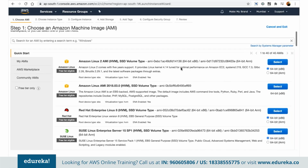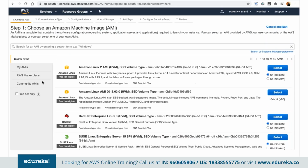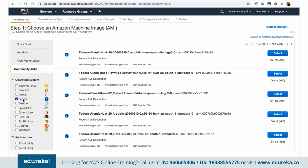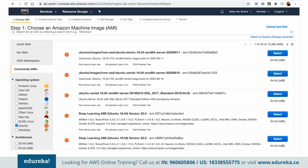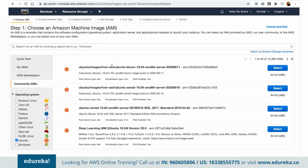Like we have Amazon Linux 2, we have Red Hat, SUSE, then we have Ubuntu server and Microsoft Windows servers that we can choose from. We also have access to community AMIs, like Amazon Linux, CentOS, Debian, Fedora, Gentoo, OpenSUSE, Ubuntu platform. So we have multiple variations available, whichever we want to use to get started, so that these are going to be the base.